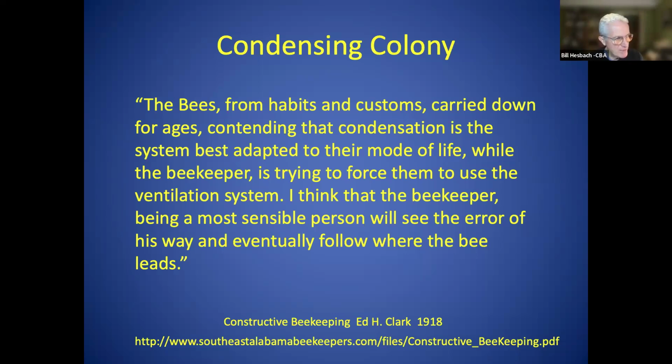And he says that he thinks the beekeeper, if a sensible person, will see the error of his ways and eventually follow where the bees lead. A great philosophy of beekeeping is always to follow where the bees lead. Observational beekeeping will teach you everything you need to know about beekeeping.